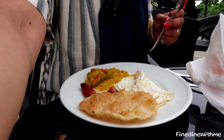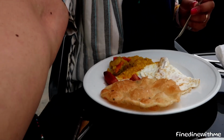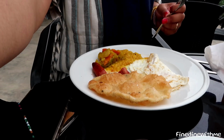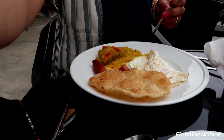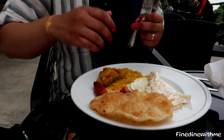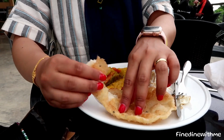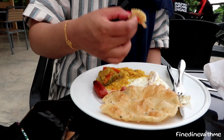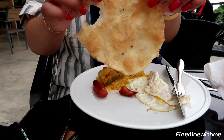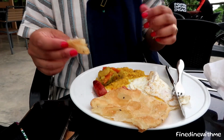Oof, these chilies are hot. Is it good? Yeah, it's very nice. Simple looking, but very nice. Let's try some of the puri as well. With a dal. Mmm. That's delicious. This puri is delicious. It's nice and crispy. It's absolutely delicious.